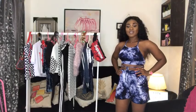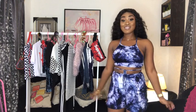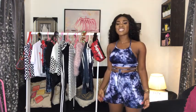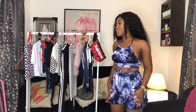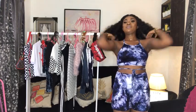Okay guys, so let's just get into the haul. Okay, so this is the first outfit, and this one is a two-piece. I love this two-piece so much, you guys. This tie and dye fabric is not anything special, it's really light, but tie and dye is supposed to be light. The top is so cute.